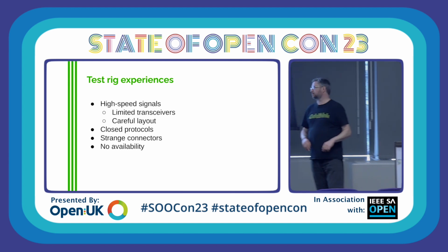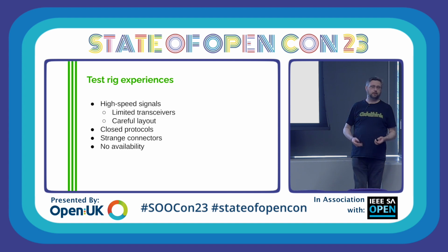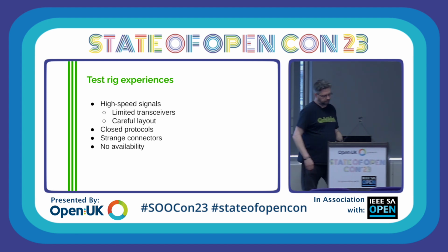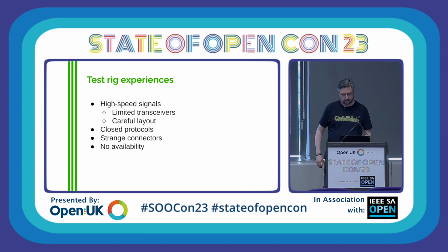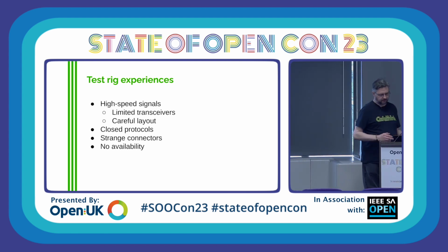Even though you might have an open source product, some of the protocols involved in the projects we've been involved with are not open. Well, sucks to be you. You're going to end up implementing your own stuff there. Even worse, your customers may use closed protocols with even the strangest of connectors. If anybody's done any work in the automotive world, they absolutely love a proliferation of different connectors. Even something that looks like its little cousin might be a different color, which means it's a different mating. That just makes it even worse.